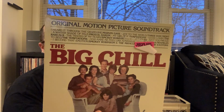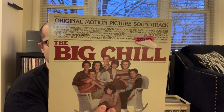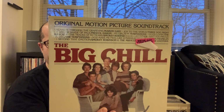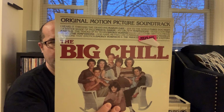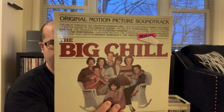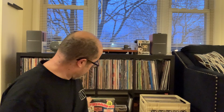So yeah, awesome songs. The original soundtrack had I Heard It Through the Grapevine, My Girl, Good Lovin', The Tracks of My Tears, Joy to the World, Ain't Too Proud to Beg, You Make Me Feel Like a Natural Woman, I Second That Emotion, love that song, Smokey Robinson, A Whiter Shade of Pale, and Tell Him. So, pretty cool to have these. Great soundtracks. Wow, awesome.